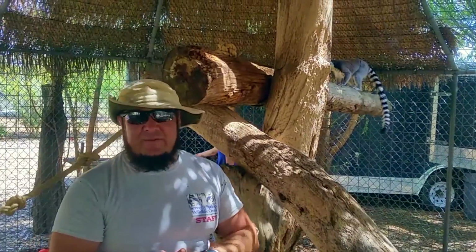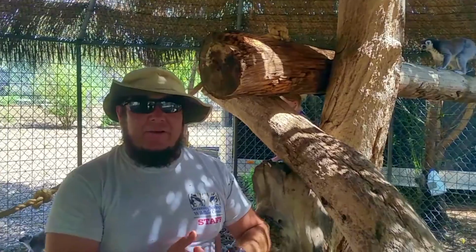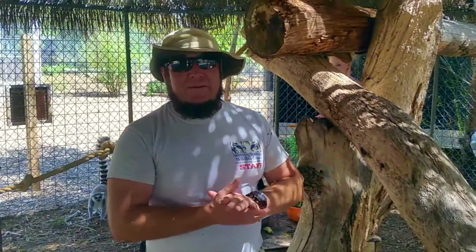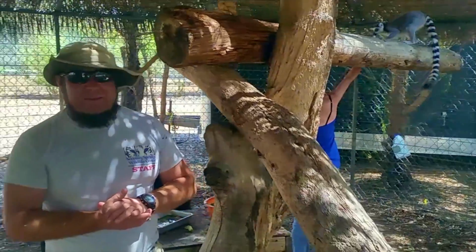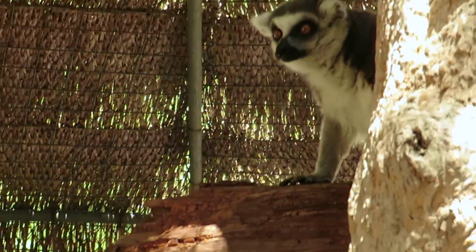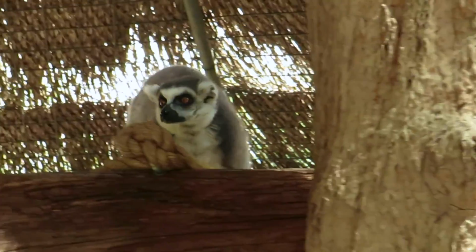We have one of my favorites here. The lemurs are the only primate that we have here on park. Now the lemurs have been around for millennia. They've actually been around longer than humans have. There's many different shapes and sizes. You have lemurs as big as gorillas, and you've had lemurs as small as mice. They've been around for a long time.